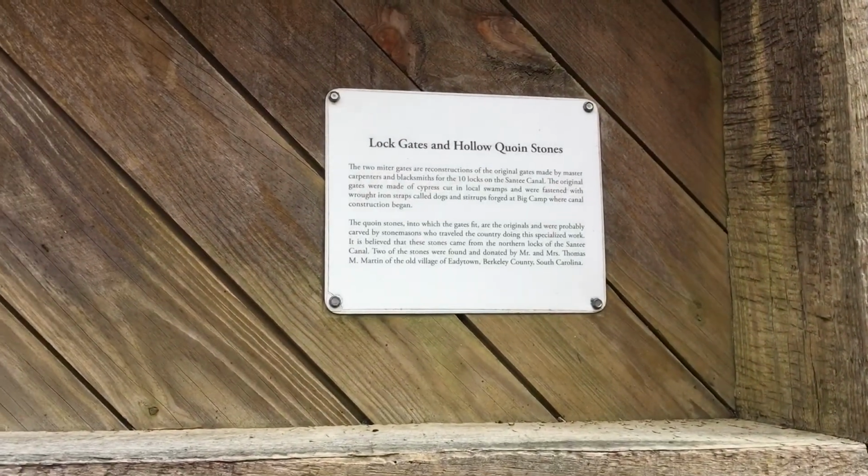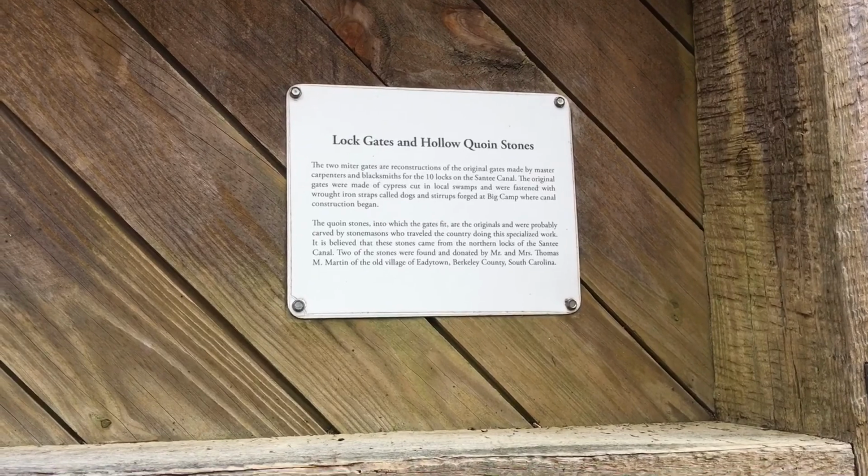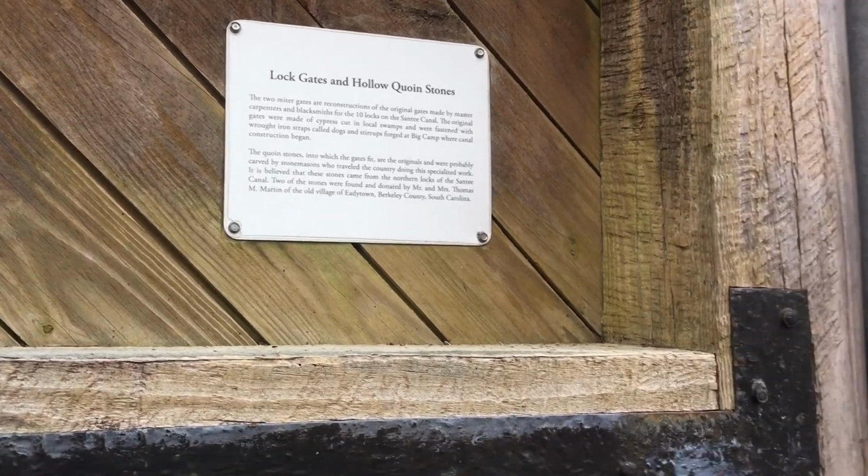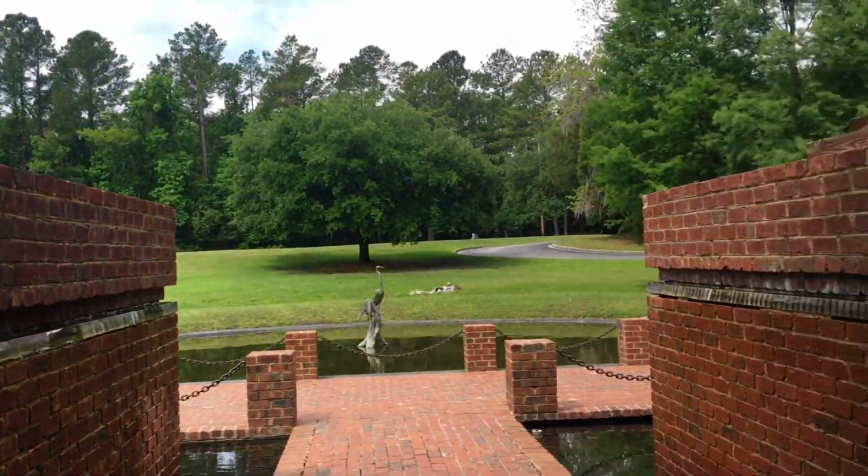And this shows that this was block gates and hollow quoin stones, maybe. Anyway, let's get to it and see what we can see.